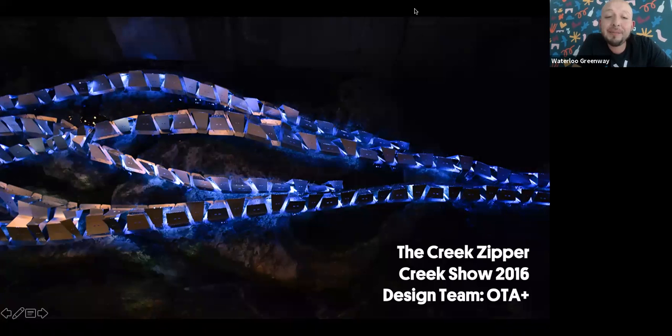Yeah, the Moody Amphitheater looks so amazing at night, and it's really a sight to see. So be sure to check that out. You can learn more about that at creekshow.com.